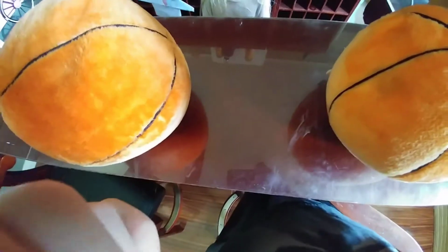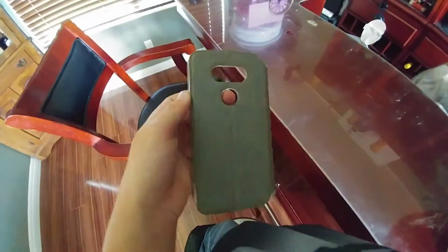My sister, like, really. Okay. Basketball, please. It's my phone cover. I had to take it off because otherwise I wouldn't be able to record. Okay, take the other basketball.